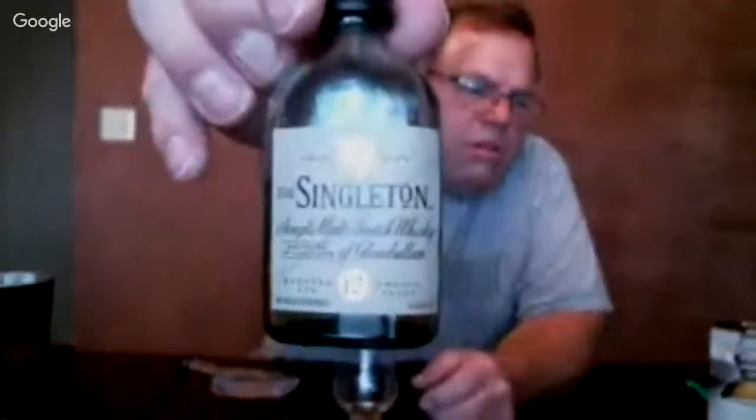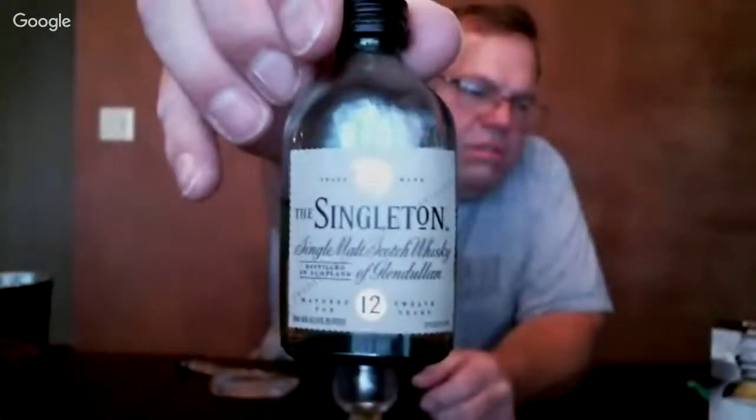12 years. Traditional. What does it say? Traditional small batch distilled. Stamped across it diagonally. I don't know if you can see that or not either. Maybe hold it up there. It's just a little bit of faint writing across it. Anyway.